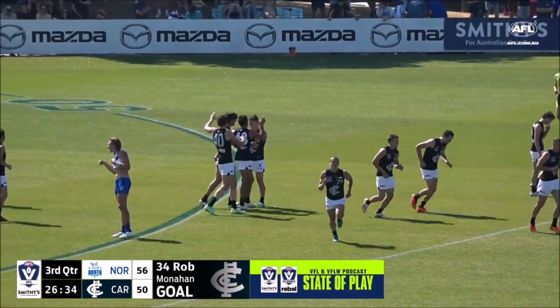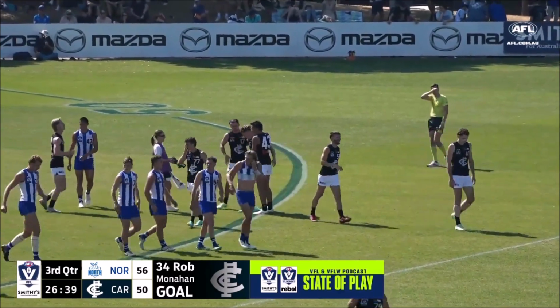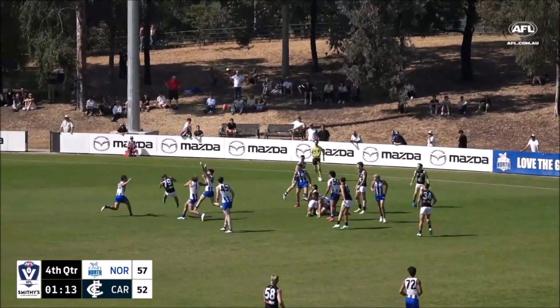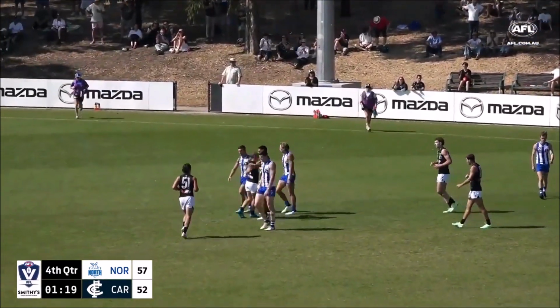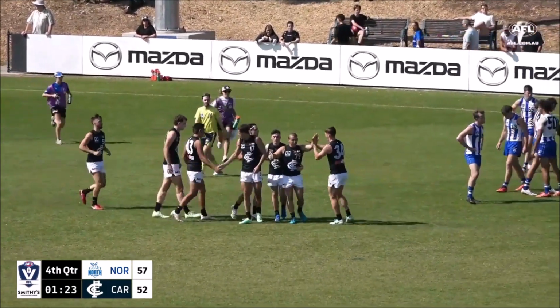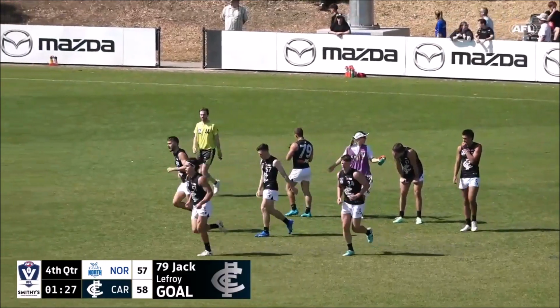And all of a sudden, it's back to a straight kick. Well, what about that? Pops it up towards full forward. Dawson through his hands. Moyer, Lefroy kicks round his body, and he's kicked it. That's his second, and Carlton have the lead. 1 point margin here at Arden Street, 58 playing 57.